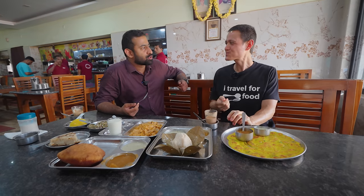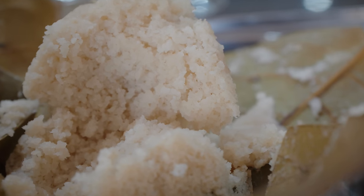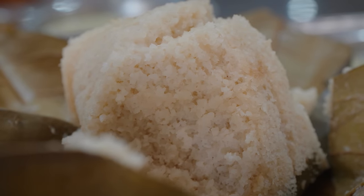This will be a little softer than the usual idlis. It is. To me, what's standing out is this idli is very moist. It's less dry. It's not that tight like the other idlis. And it has a nice kind of tartness to it as well. They know how to do breakfast in South India.